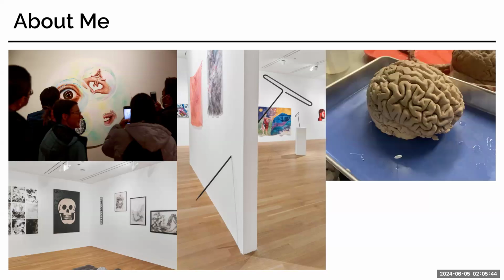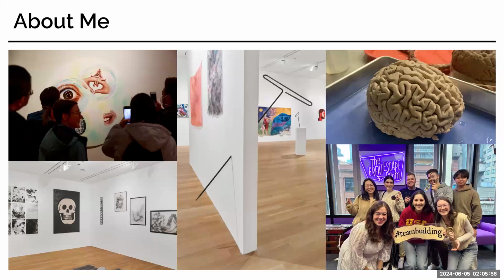I also ran the Neuro Club at Chicago. So we worked with a lot of brains, a lot of dissections and cool stuff. I imagine you guys have something similar. But yeah, that was a big part of my undergrad, as well as the Brain Bridge Lab, which I've been a part of for over 3 years now, beginning of my sophomore year, and now I'm the lab manager. So they've kind of been there through it all.